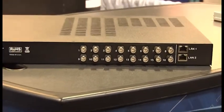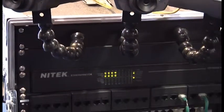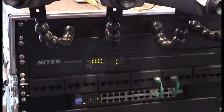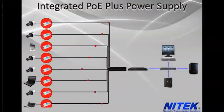With the Etherstretch solution, you simply disconnect 16 BNC connectors from the rear of your DVR and reconnect them to the BNC inputs of the Etherstretch receiver. The Etherstretch receiver is equipped with a PoE Plus power source, which is used to send power over the coaxial cable to the connected devices. In our case, they're typically IP cameras, but it could be any network device that requires PoE.